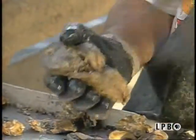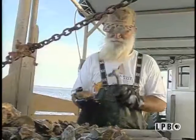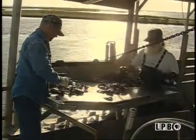Louisiana is the leading producer of oysters in the United States, accounting for over 40% of the nation's oysters. They're fat, juicy, and salty. The only thing you have to decide is how you like to eat them.